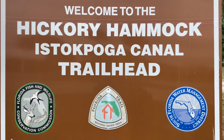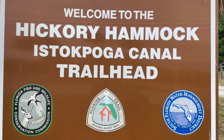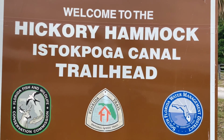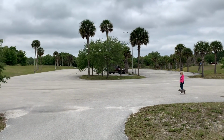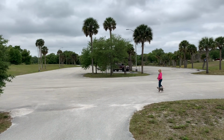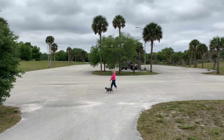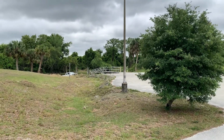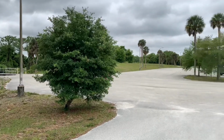In today's free camping video, we are at the Istokpoga Canal, just off of US Route 98, near Lauderdale, Florida. Let's go check it out. There's a huge free parking area here at the Istokpoga boat ramp. The boat ramp's just down over the hill there. I'm gonna show you that in a minute.